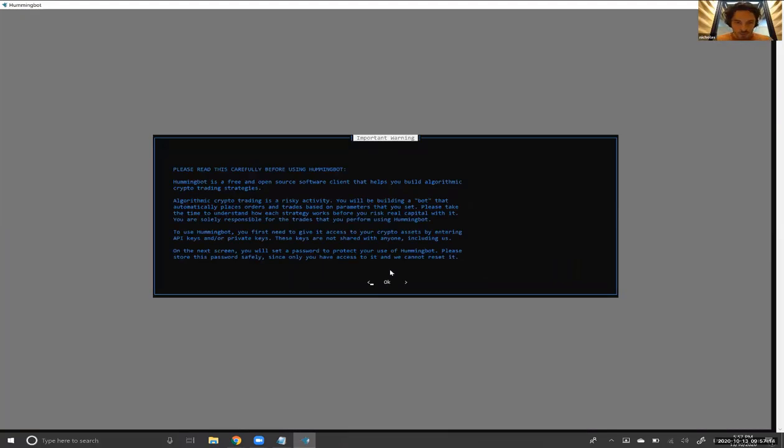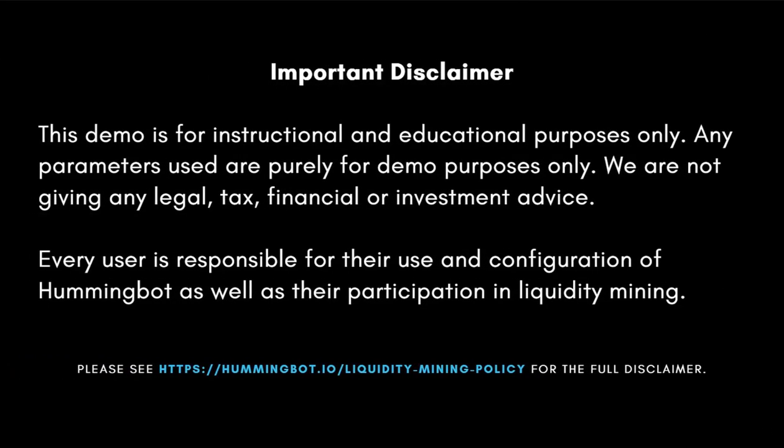Should I read this carefully before using the Hummingbot? Yes, definitely. So we do have some disclaimers here. Obviously, anything related to crypto and trading is risky. So we want to make sure that the users take precautions and take some steps to understand the risks of what they're doing. So you can click OK here. And one other note, just a bit of a disclaimer. When we guide Nick through setting up the bot, we'll use some sample configurations, but this is not financial advice or investment advice. Just keep note of that.